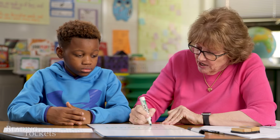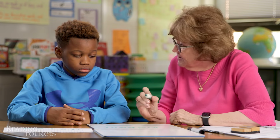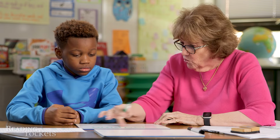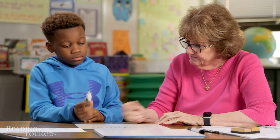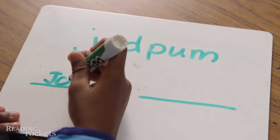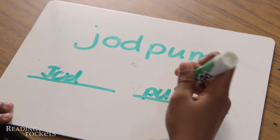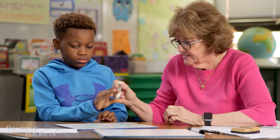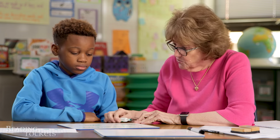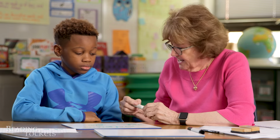So I'm going to draw 2 lines right here. And I have to have a vowel letter in every syllable. So can you break that word into 2 syllables for me? Yeah. Now this is a nonsense word, so we're going to read it. What's the first syllable? Jod, pum. What's the word? Jodpum. So read it again. Jod, pum. And the word is?